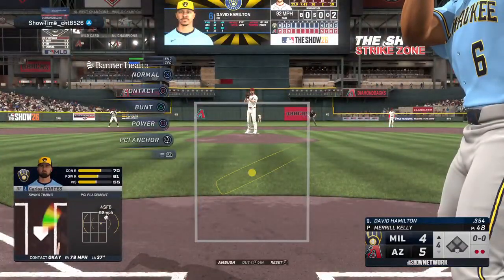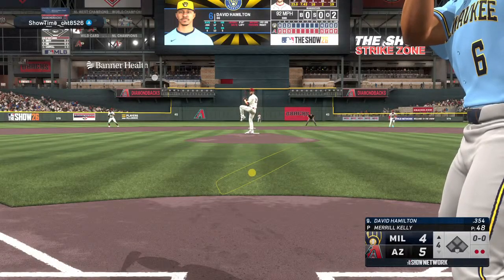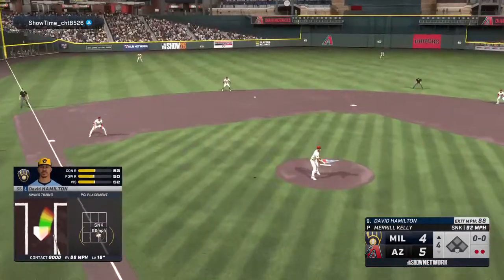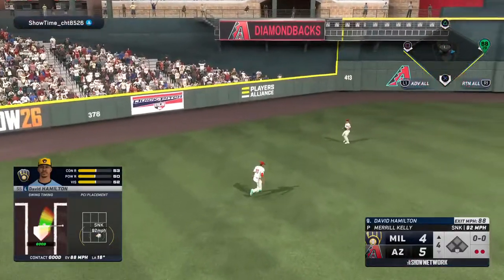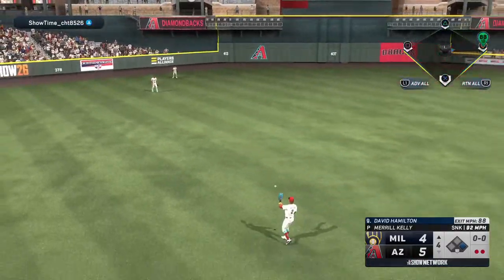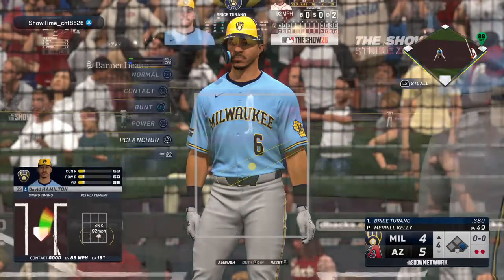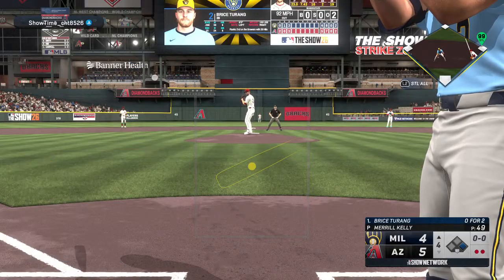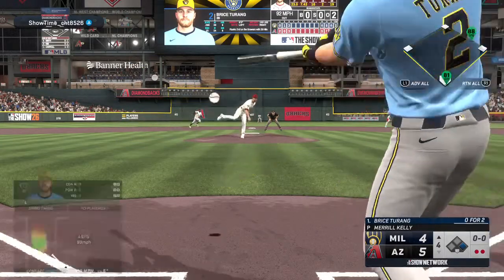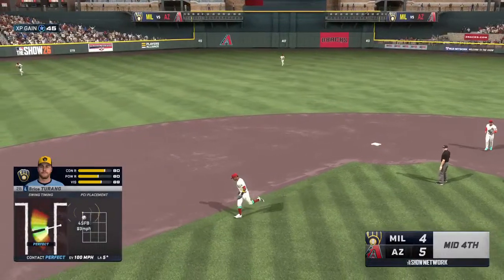David Hamilton up now for the Brewers. He's 0 for 1. Into left center for a base hit. So up next, Bryce Turang. He's grounded out a couple of times. Runner takes off. Here's a rip to short, but he's there for the third out.